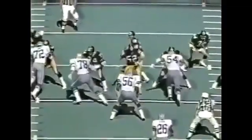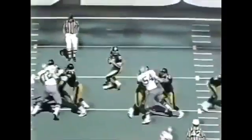This one is off in the left flat, and it is complete to Abercrombie. And he has the first down at the 31-yard line, a gain of 11 on the play. Good job of pass protection on that play. Now, all of a sudden, as we'll take another look, Woodley looks like a different quarterback than he did the first couple of series. I think he's settling in out there.